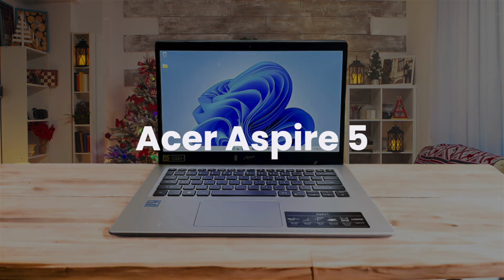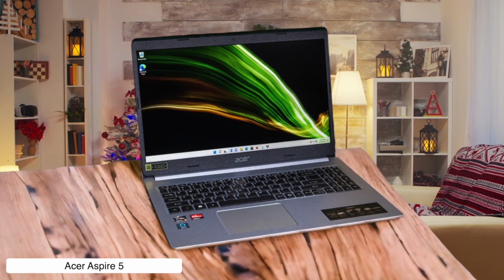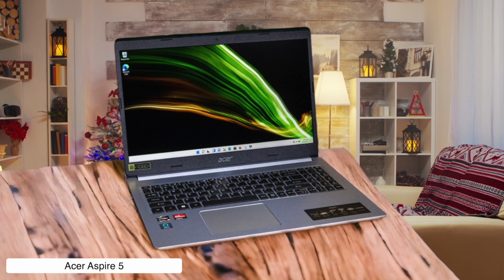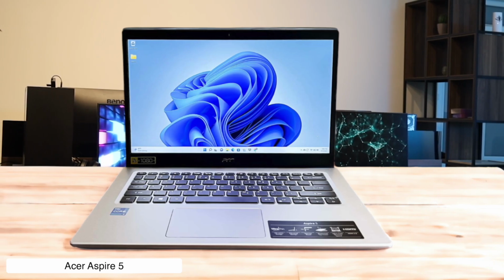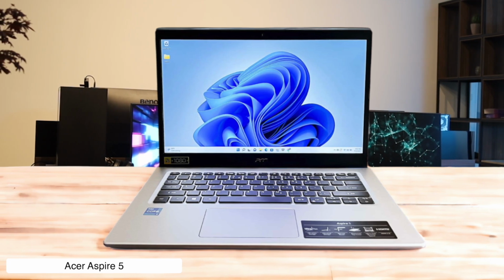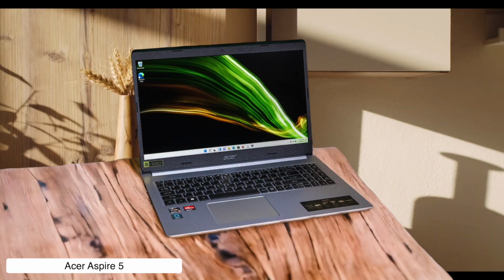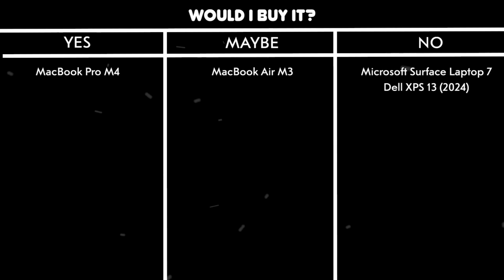Acer Aspire 5. Look, for a budget laptop, it's not terrible. You get decent multitasking with up to 16 gigabytes of RAM, and the Intel Core i5 processor handles basic 3D work, though you'll need patience when rendering. The display is bright enough for indoor use, but looks washed out, and while the build quality is decent, the keyboard feels mushier than my grandma's overcooked pasta. Would I buy it? No, the integrated graphics will make you cry tears of frustration with complex Blender scenes.